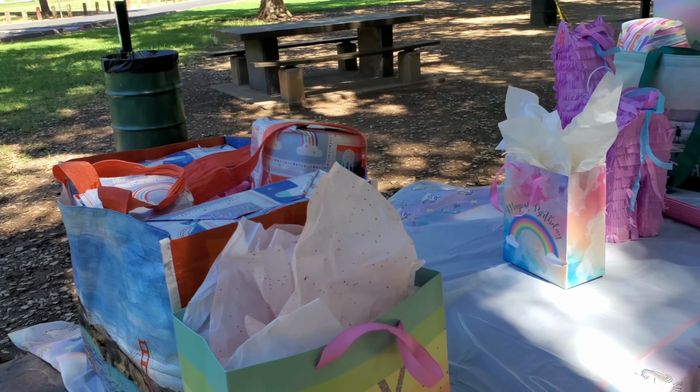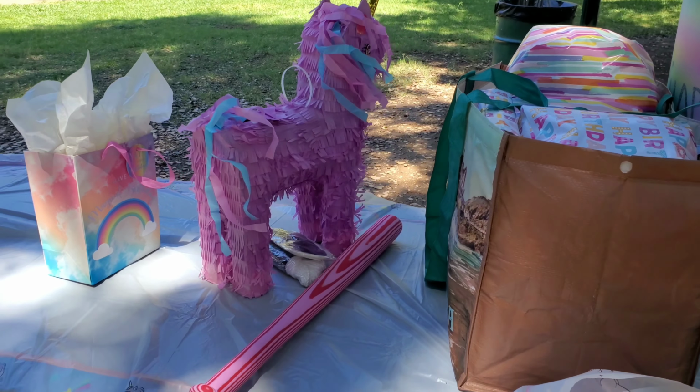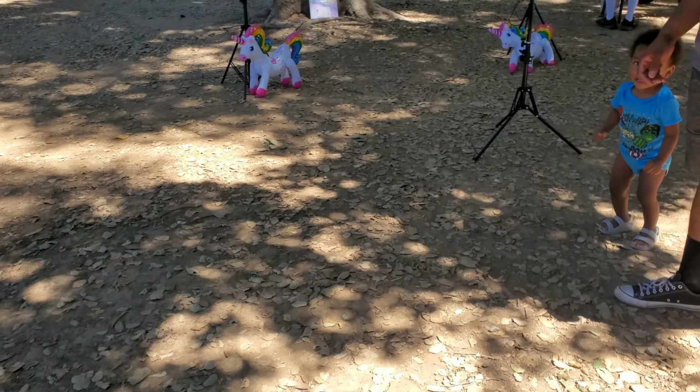Okay, I'll show you guys everything that I did. But over here, I made this the present table. I haven't taken everything out because, of course, we have presents here. But we also left some of her gifts at home, so we have to go back. We do have a piñata, which I put right there. And then over here, there goes my son.